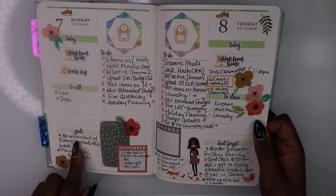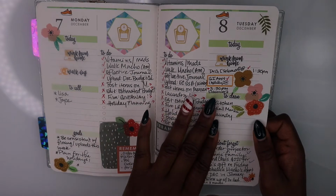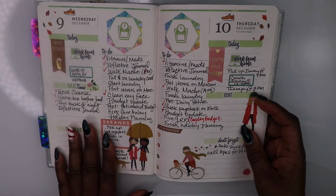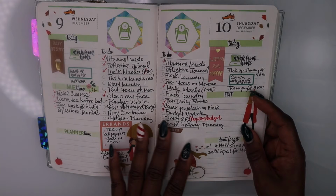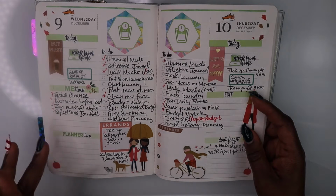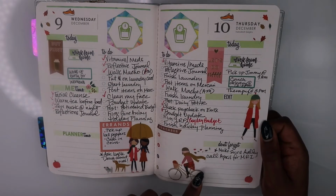I also fill in my different sections based on the header that I have: people I need to call, goals, things I need to clean or not forget. I try to keep all of those things in my planner under the designated sections. This is Wednesday, Thursday. Once again, I have a full list of to-dos that I had to get done. Then I have my specialized sections for me time, editing, planner time, and more don't forget details.